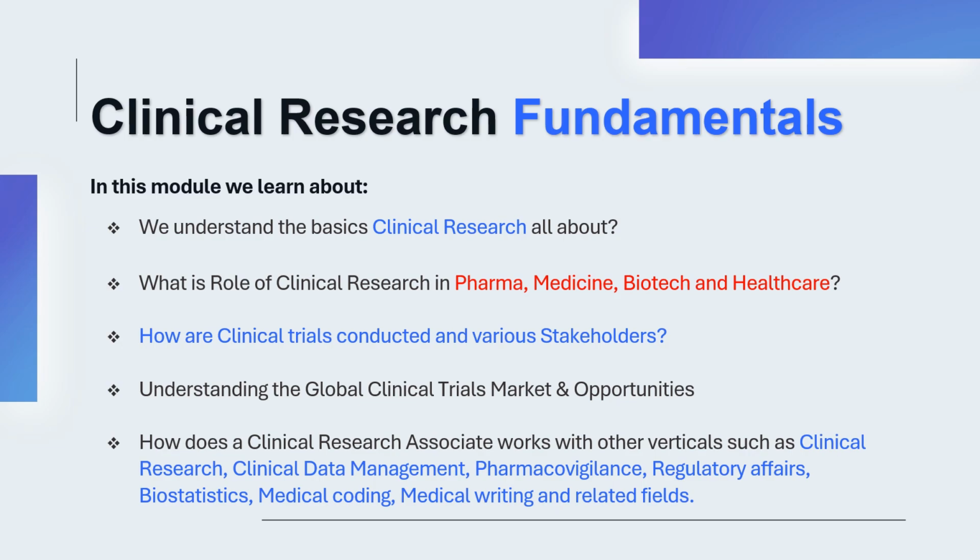research industry. These verticals can be clinical research operations, clinical data management, pharmacovigilance, regulatory affairs, biostatistics, medical coding, medical writing, and other fields which play a very important role in the conduct of clinical trial. So we will focus on clinical research fundamentals and then build upon it.